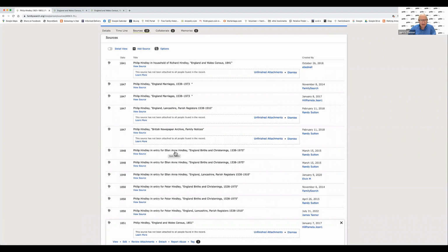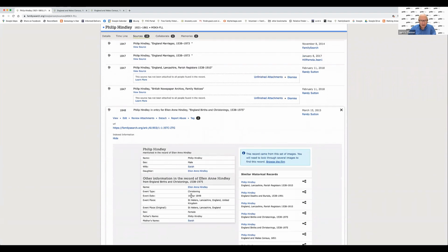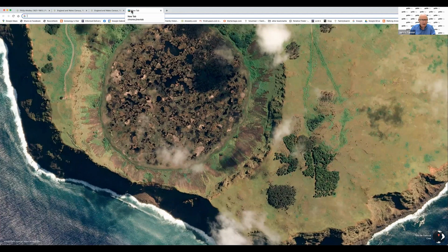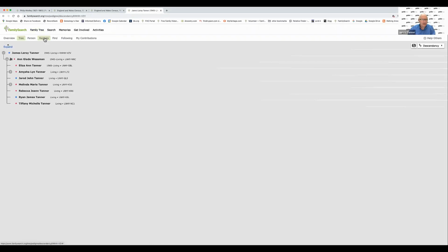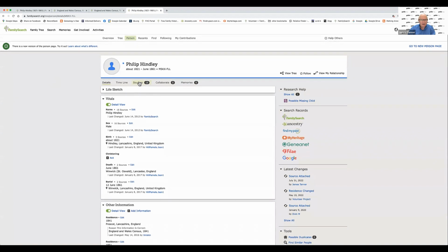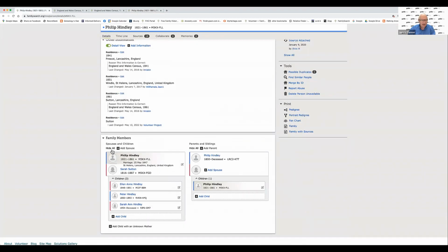So here we have Philip and Ellen Hindley, births and christenings. Ellen Ann Hindley is her name, and she was born on the 16th of April of 1848. So we go back to see. A simpler way to do this, if you don't have double screens, and since I'm showing on one screen, is to open up another copy of FamilySearch, and then go to the tree, go to recents, and pick up Philip, and then pull up the sources over here. So we'll open her source. And then when we go back over here, we can look at her record and see what we've got.